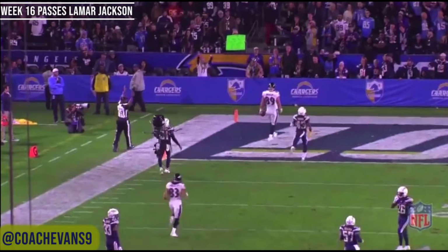I can't tell you how excited I was, but the entire Ravens fan base should have been on their feet, screaming, hollering, because that was a big play. And when we win Sunday, that'll be the play that ignites us and brings us together, and we can stop this Joe and Lamar debate.